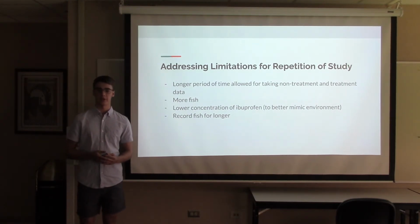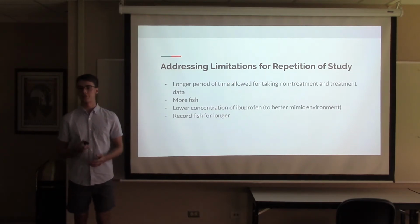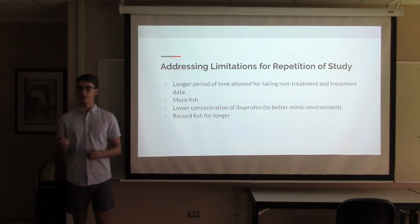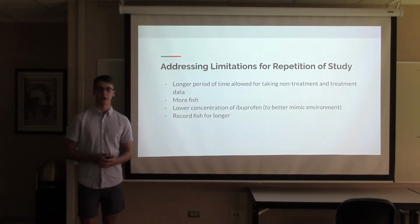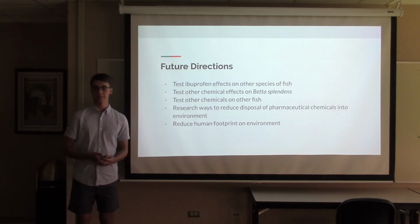More fish should be examined. A lower concentration of ibuprofen should be used as to better mimic what occurs in nature. And also, the fish should be recorded for a longer time in order to take more accurate data.